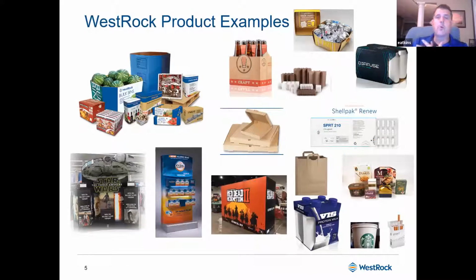When we talk about our products, you'll see here examples of white top corrugated containers and the kraft liner corrugated containers. The substrate for those is made at our West Point facility and our Hopewell facility, which is going to be represented on our call. Then you'll see cups, boxes for cigarettes, and beverage packaging. If you've got a box of Sprite or Pepsi Cola in your fridge, that fridge pack paper is made at our mill in Cottonton, Alabama.